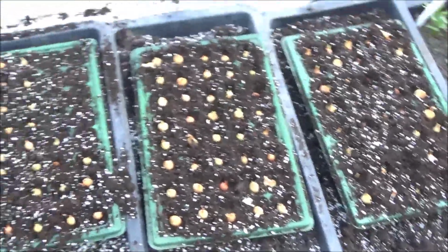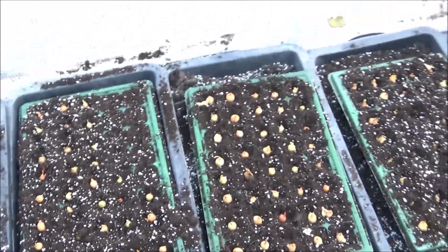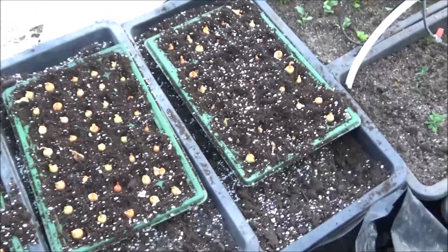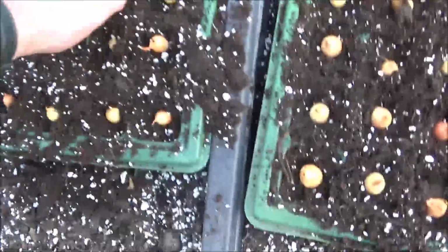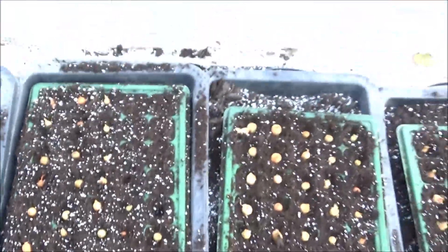So there were no soft ones, and we ended up planting smaller ones anyway. We just didn't quite get 3 trays, so there's one that has 8 and 2 are full. There's about 112 onions there, so we'll see what comes of that. Has it got 8? No, there's 9. There's 111. So see what comes of that.